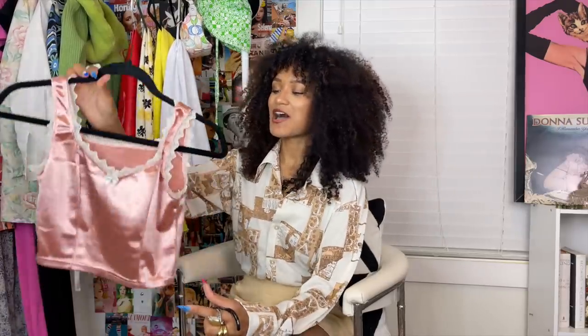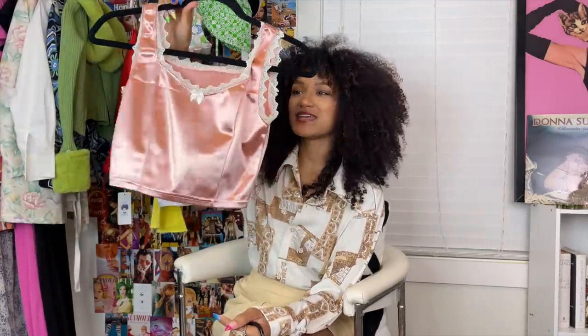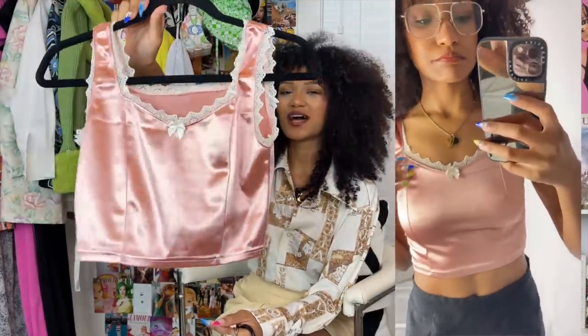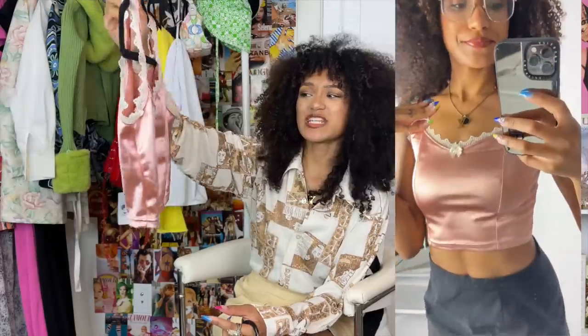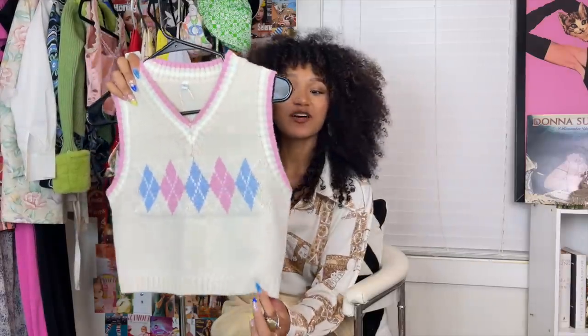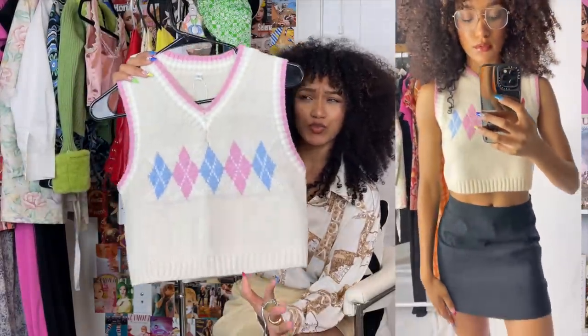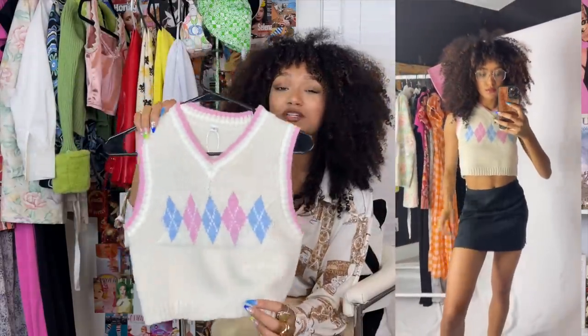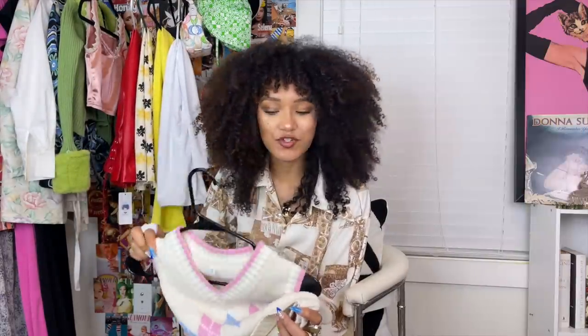The next piece I have is this pink, like satin looking top and it's got lace trim on it. It actually fits really nice. It's very flattering and I just didn't have anything like this, so I thought it would be really cute. Also, I have this little sweater. I fell in love with it because it was like a top that was cropped and fitted. And then it had the little pastel colors, which I have been loving for spring and summer.